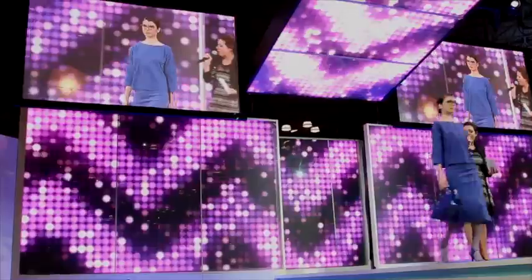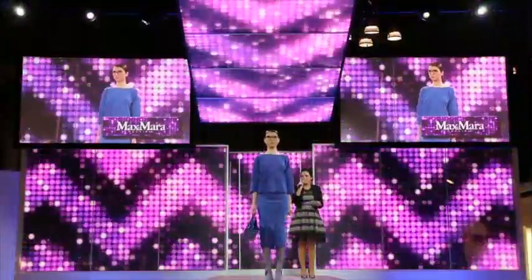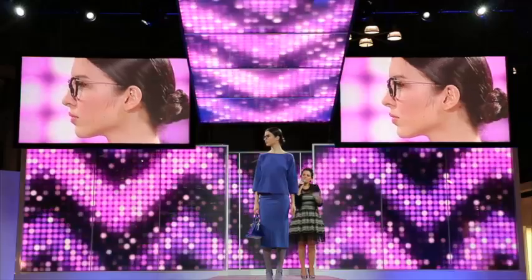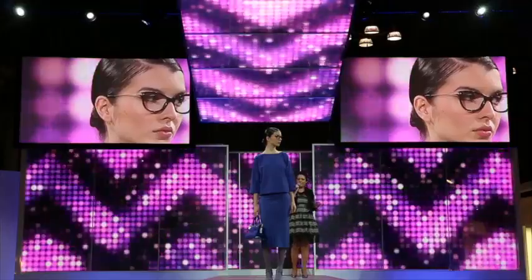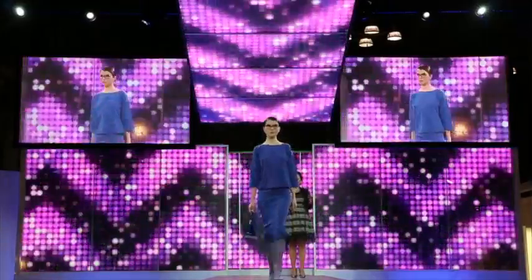Thank you. And next we have Priyana back. She looks stunning in Max Mara, another personal favorite. These frames are sultry, and they really sort of add that understated sex appeal, but in a smart way.